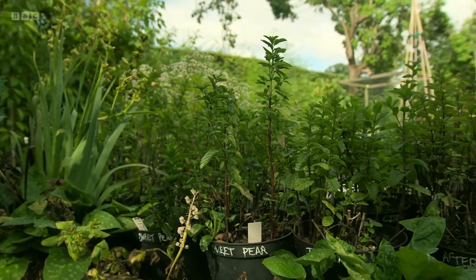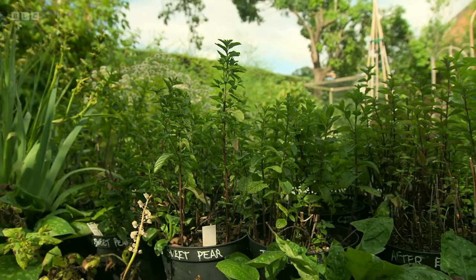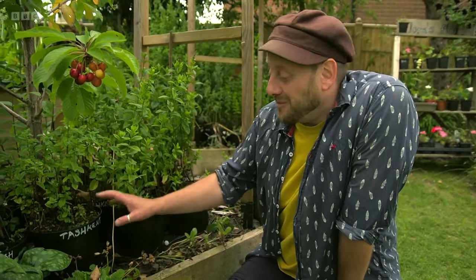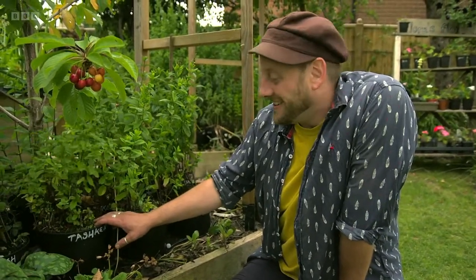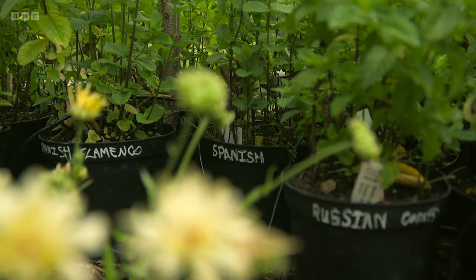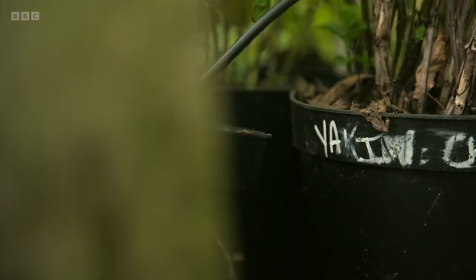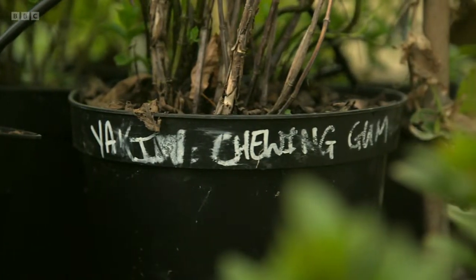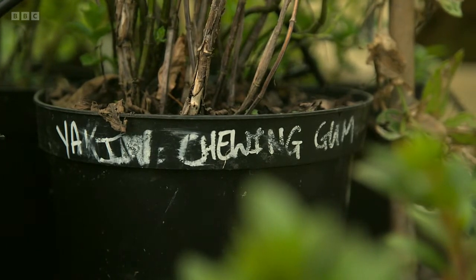So one thing that people often worry about when they buy mint is how vigorous it is as a plant. And they're right to worry, because if you put it in the ground, it will spread. There are ways of growing the more vigorous types of mint. And the most common way is to grow them in pots. You can sink these into the ground. People do different things. Sometimes they take the bottom off the pot, but you can keep them in the pot with the bottom still attached, and they'll grow fine.